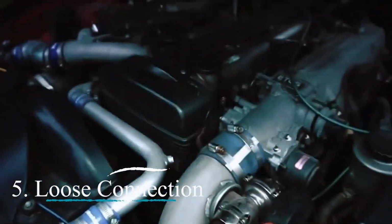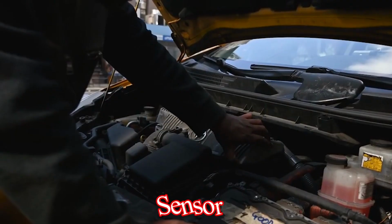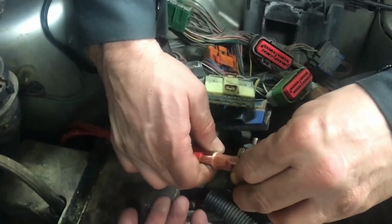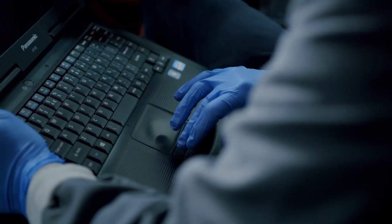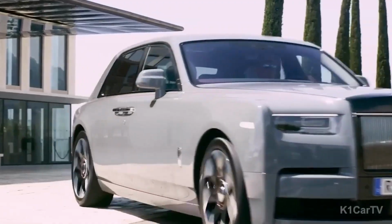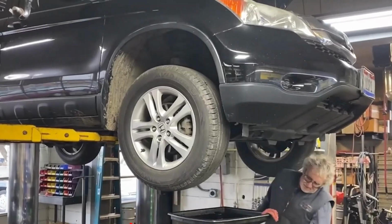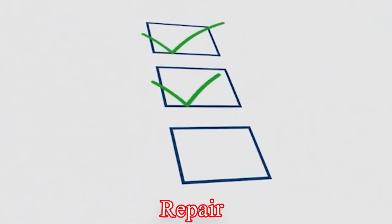5. Loose connection. In rare cases, a loose connection between the sensor and the wiring harness might be the culprit. Fix. A mechanic can check the connection and ensure it's secure. Important note: the specific troubleshooting steps for a bad speed sensor will depend on your vehicle's make and model. Consulting a repair manual or seeking help from a qualified mechanic is recommended for accurate diagnosis and repair.